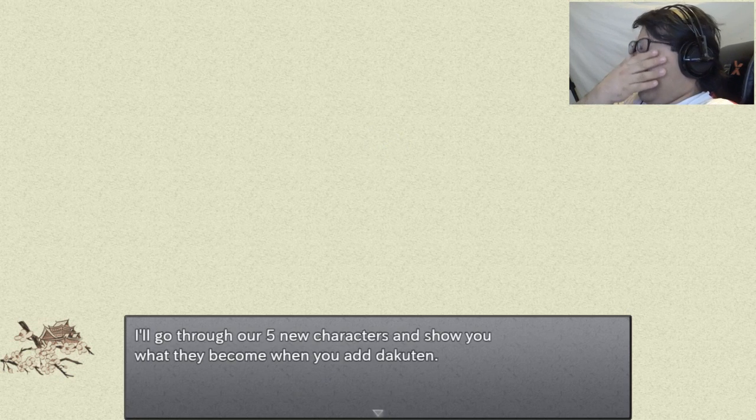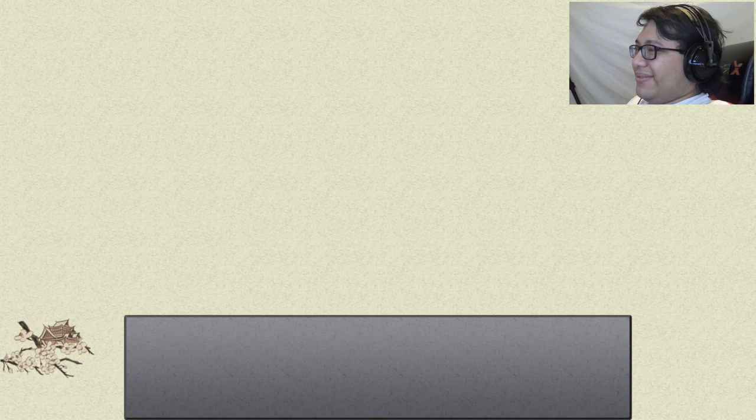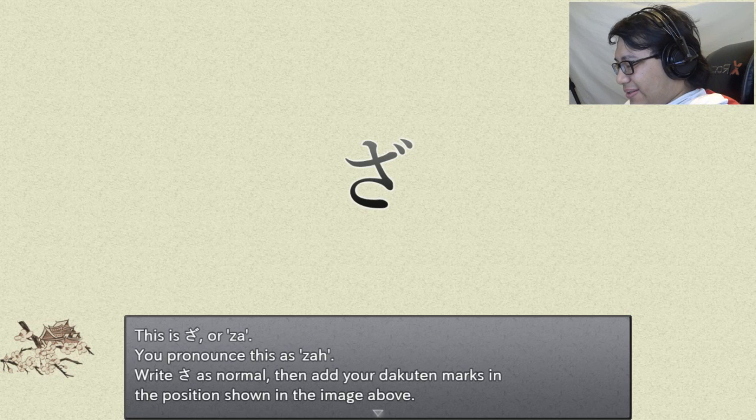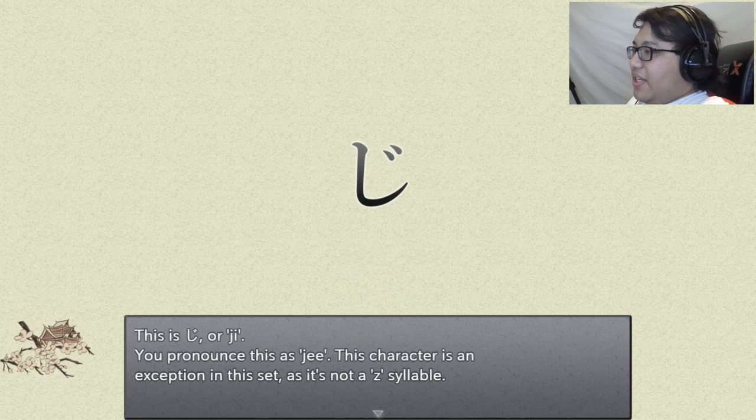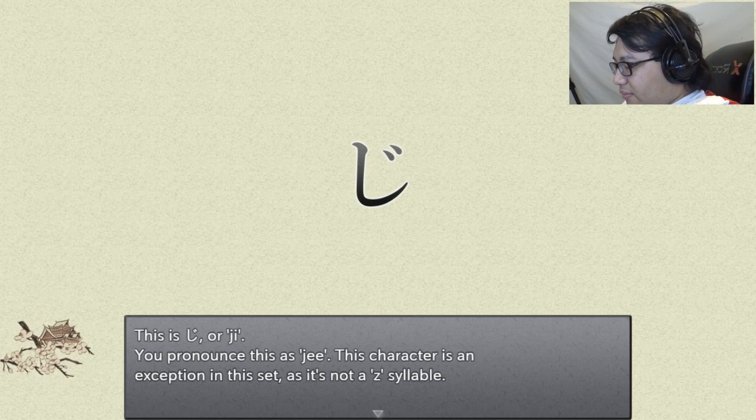Oh no. I hate you so much right now. Oh, good God. Why? Why, dakutens? Why? This is a za. Za, no. G. Oh boy, why is G like the exception? It is not a Z symbol. G. I should... There we go.